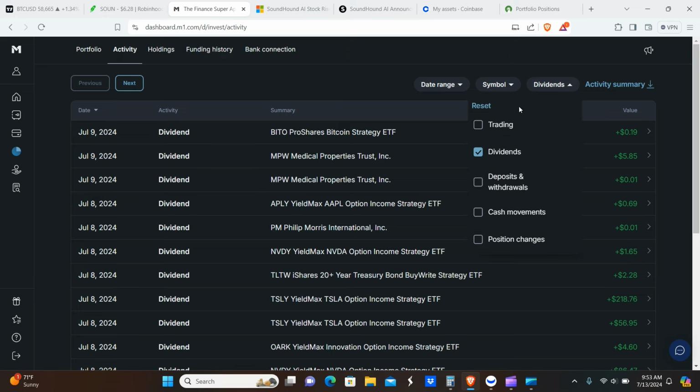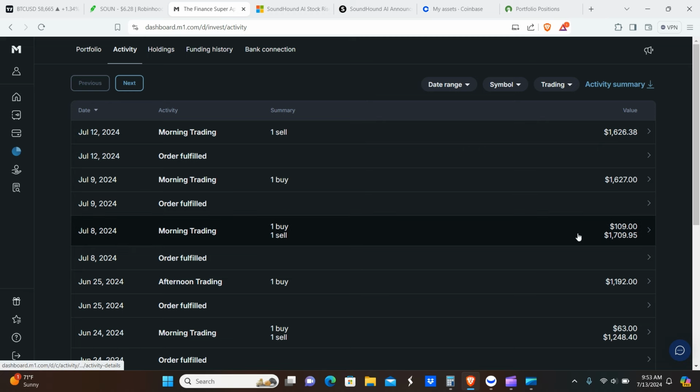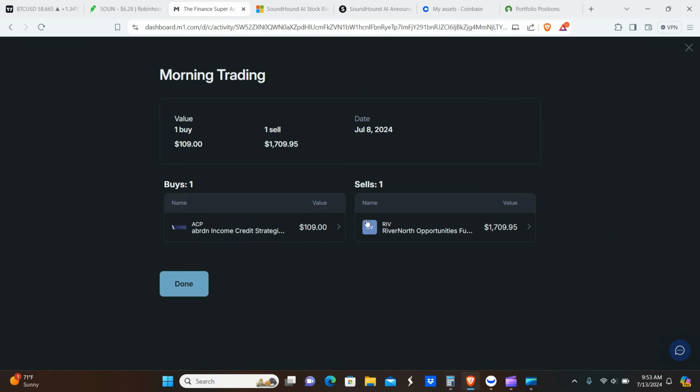So now I'm going to go into the trading tab and show you guys a few trades that were taken this week. July 8th here, as you can see, sold out of RIV, bought a little bit of ACP. Basically the way this strategy works, and this is with both dividend portfolios, is if something's in profit, we will take the profit off of the position plus 5% of the initial capital out of that particular trade. So we're basically scaling out a little bit as this thing goes up.